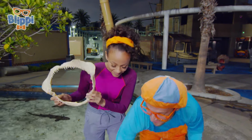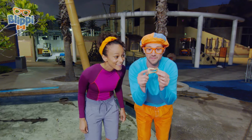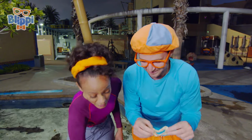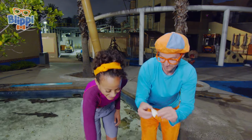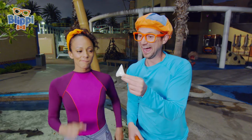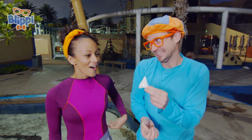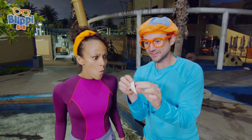Wow! And this shark jaw, the teeth are really small. This jaw is actually the same type of sharks in here. So cute. Much smaller than something like this. Ooh, and look at this. Bet you can't guess what shark this comes from, Mika. It's one tooth, and it comes from a shark that's really big. Oh, the great white shark, Blippi? Yeah! Whoa, look how big that tooth is!